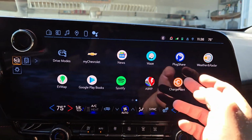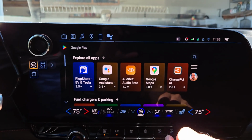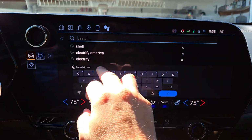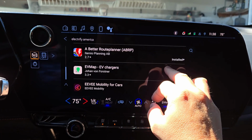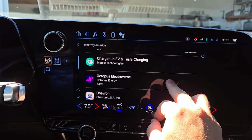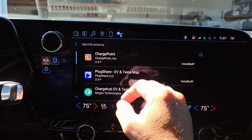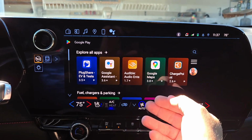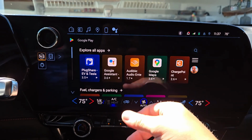Go home, and then I have ChargePoint, A Better Route Planner. We have the Play Store, and I was going to show that it did not have Electrify America or Shell yet, so there's things missing. It has Chevron, it looks like, Octopus, ChargeHub, PlugShare, ChargePoint. So I really look forward to getting all these apps integrated, because then you could start the charge from the screen here instead of from your phone.